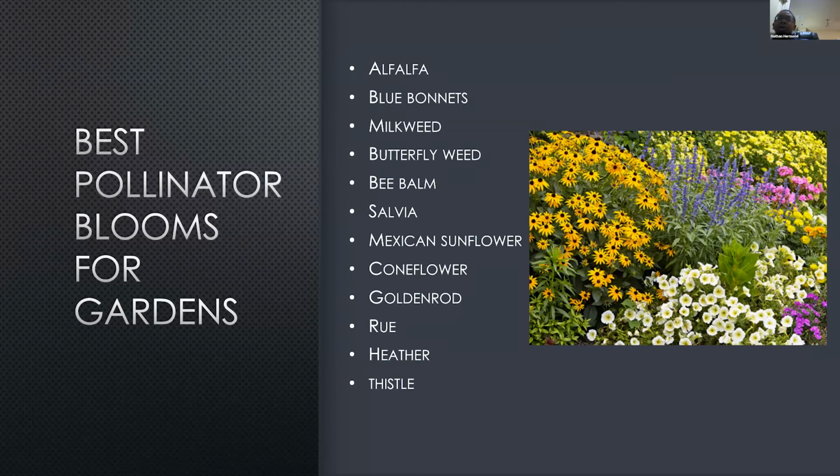It grows wild around here, almost like a weed. Rue is a good one. It's an herb as well, so it's going to have a strong scent. So it's great for attracting, of course, your bees and butterflies. Heather is also a good one. I don't know if heather is native. I don't think it is. But thistle is the one that's native. And while that's usually seen as a weed, that one is also very common.